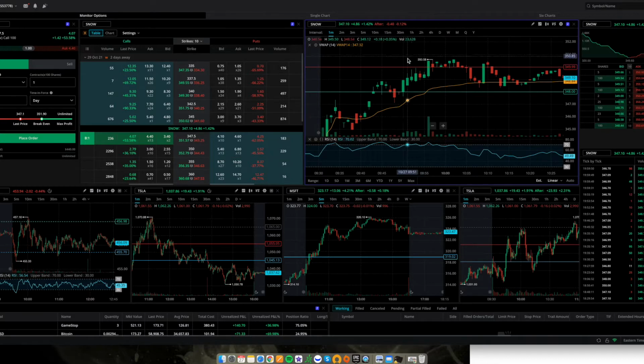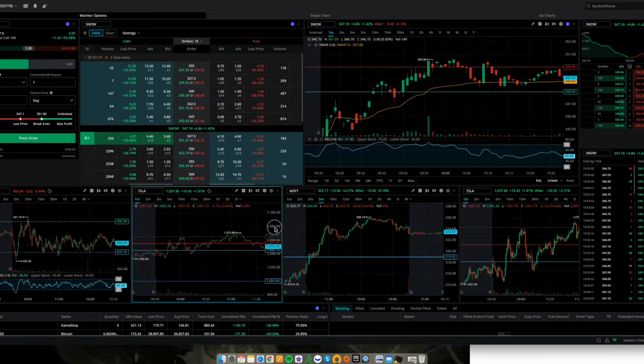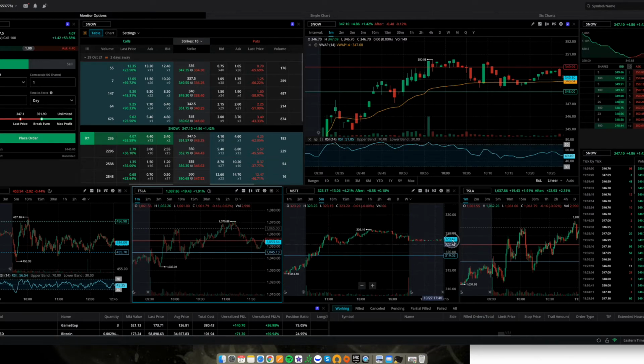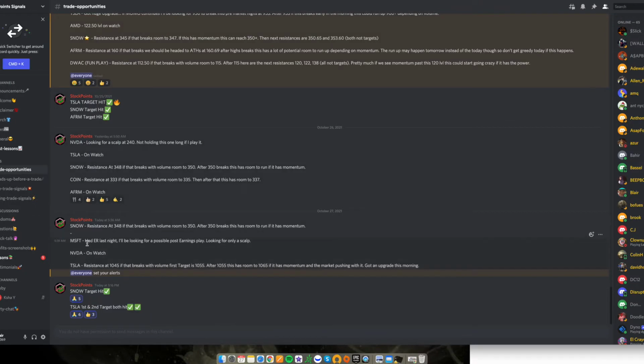Now what I'll do is, here's where Snow happened, and here's Tesla. I like to put the other stocks on my watch down here, real small, so I can still watch them. That's another thing you can't do if you're just sitting on Robinhood on your phone. So here's Microsoft. Here's the play for that one. And then I have SPY over here in the corner. So I'll go back to trade opportunities.